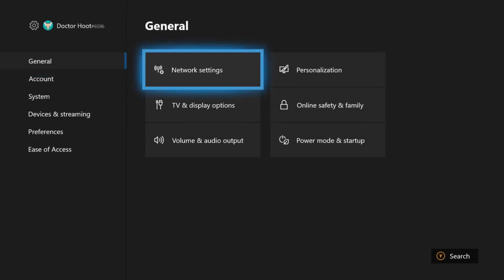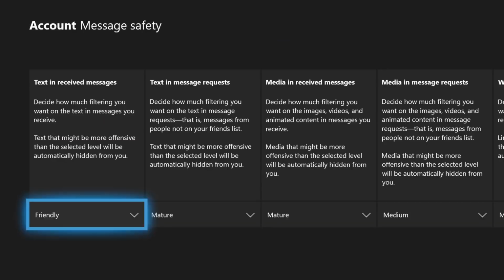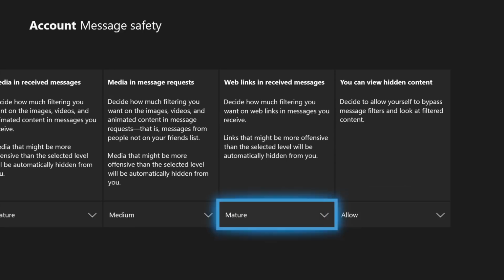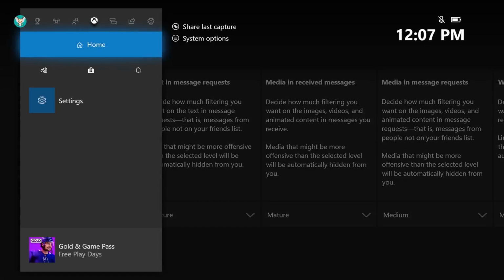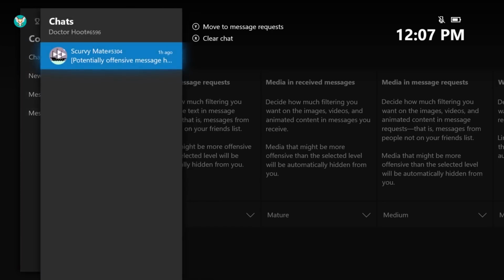But basically, with this update, you'll be able to set your own specific levels of automated filtration so you can decide what's acceptable and what isn't in the text-based messages you receive across Xbox Live. Filter levels can be customized based on four tiers of filtration: friendly, medium, mature, and unfiltered.